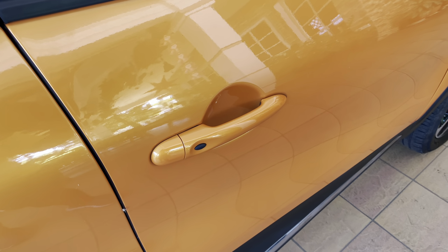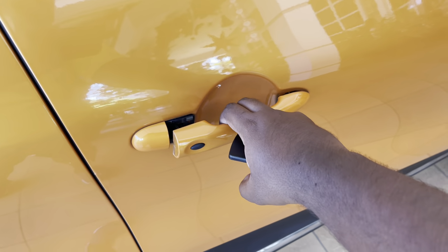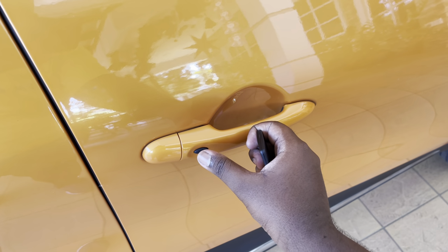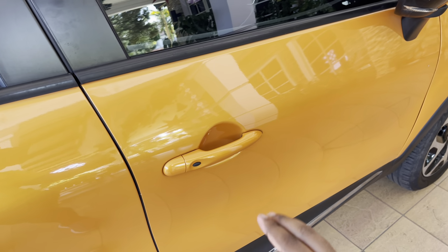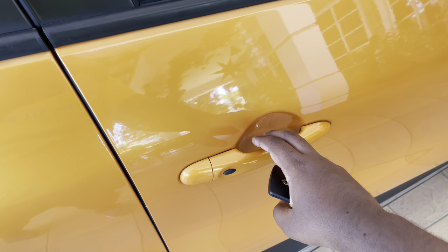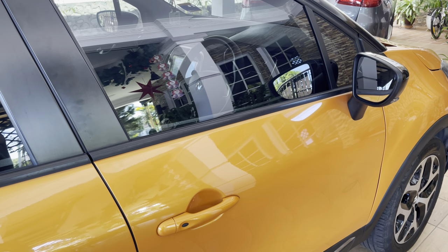So the Renault Captur does come with Renault's version of a smart keyless entry and start system. So just simply have the key card on yourself. The car is currently unlocked at the moment. So to lock the car, just press this black button on any of the front door handles. Side mirrors will fold in. And to unlock the car, just wait a moment and press the black button again on any of the front door handles. So as you can see, the car is locked. So to unlock it, just press the black button again. As you can see.